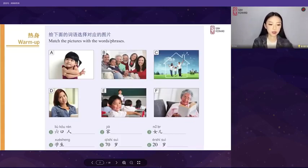We can see there are two groups of things here. One group is pictures and one group is new words. And now let's first focus on the new words. First one is 六口人. For 人, we already know it means human, person. So 六口人 actually means six people. Liu means six.